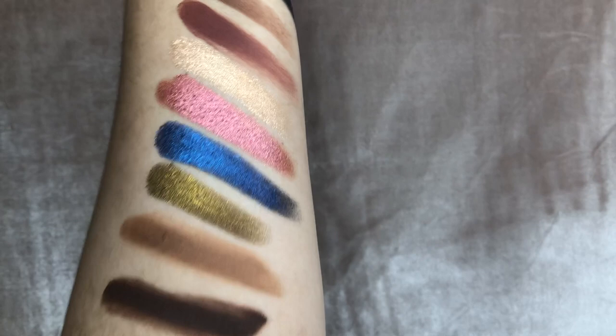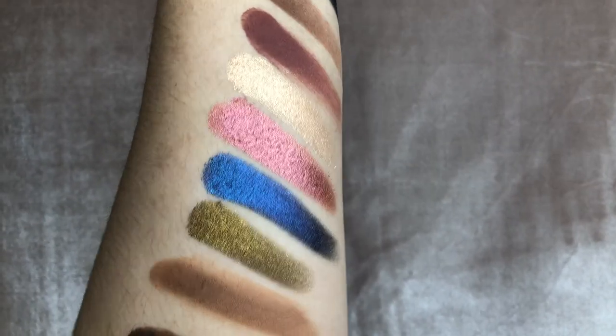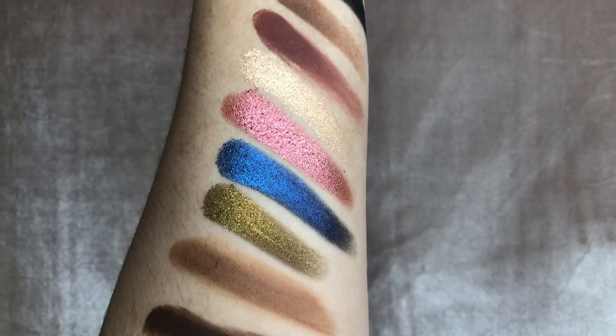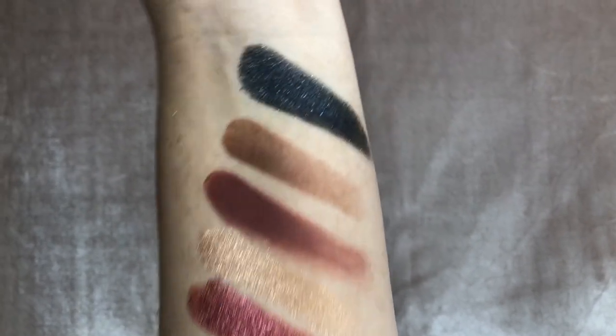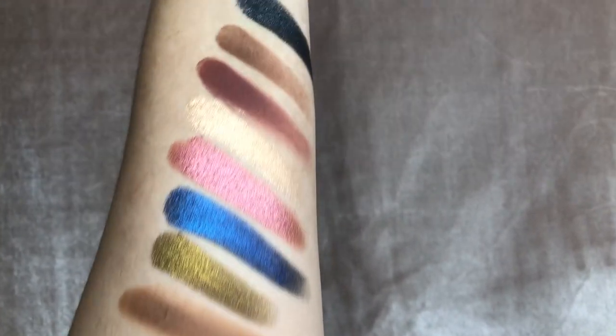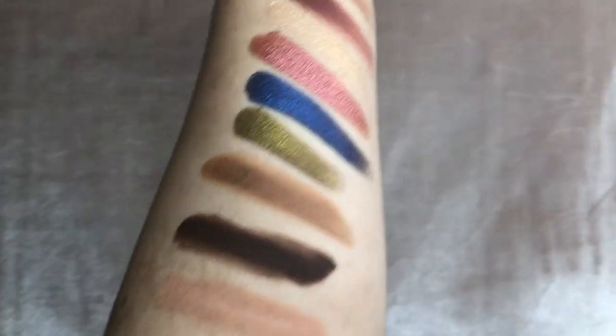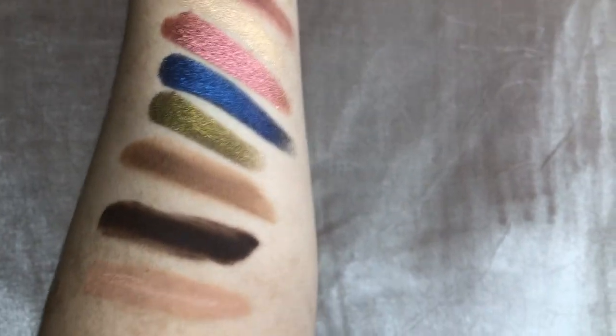I can't wait to do more looks with this palette, so keep an eye out. That blue is calling my name, so I'm for sure gonna do that on my next look. And Game Over, yes, I love it so much. Definitely worth it. If you guys get a chance, go out and grab it. Desi and Katy did an awesome job.